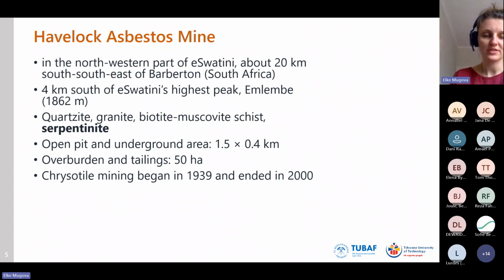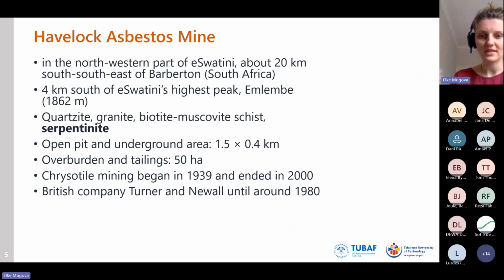Chrysotile, or the asbestos mining, began in 1939 and ended about 20 years ago, in 2000. Until 1980, the British company Turner and Newell was conducting the mining. Then it was taken over by the state.